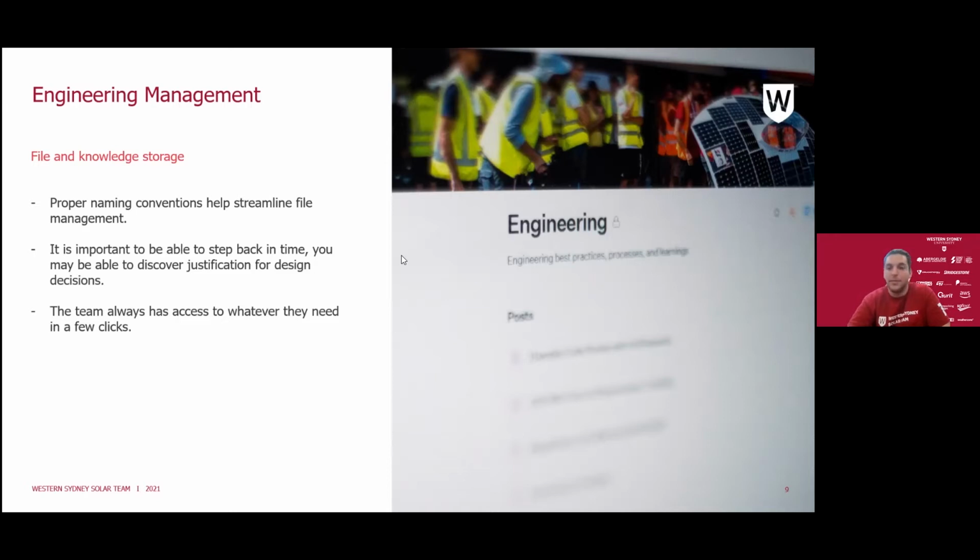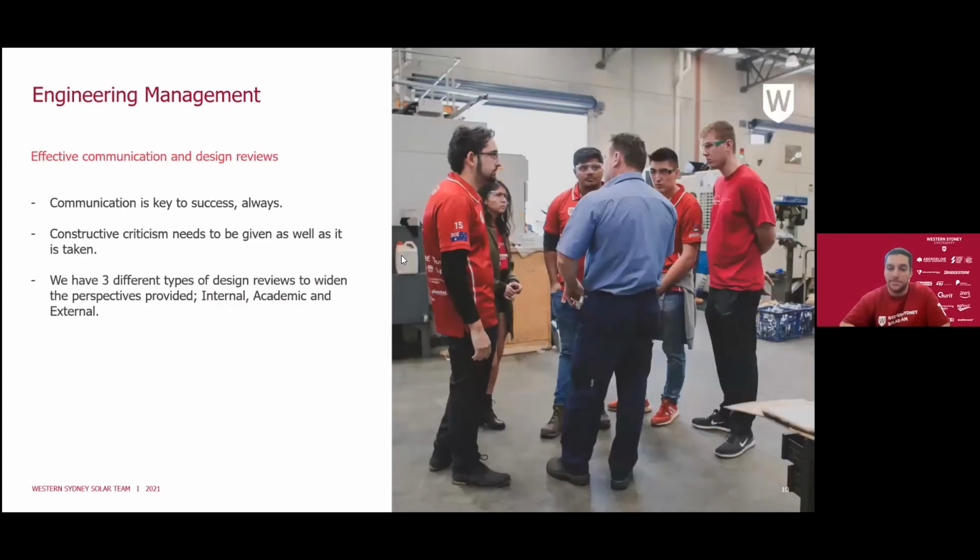Slab is a great piece of software too, and it's what we use for knowledge storage and storing documentation. It's essentially an internal Wikipedia for our team. Every sub-team is broken down as per the operation structure, and everything is labeled in a specific way to make this system easy to navigate. And both of these tools are also critical for our succession planning.